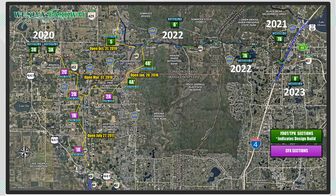The overall Wekiva Parkway corridor map here shows the FDOT sections labeled in green and the CFX sections in purple. This snapshot shows when the various Wekiva Parkway sections are expected to open to traffic. The 13 miles of parkway currently open to traffic are noted here in yellow. Weather, holidays, special events, and other factors impact the schedule, so this date is subject to change.